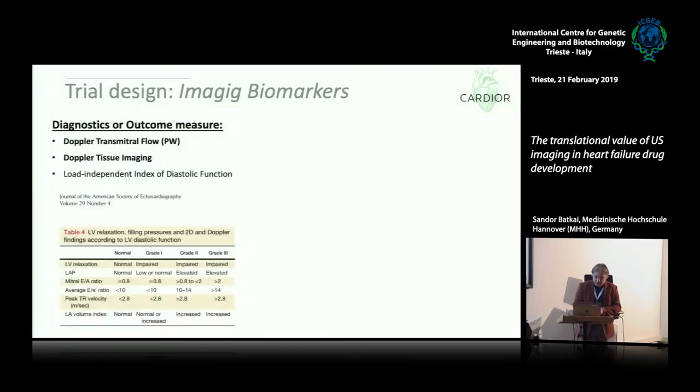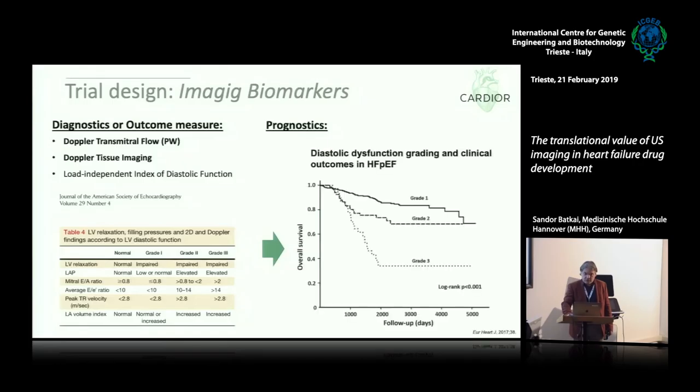Because when we see these characterizations based on these markers, based on these parameters, and then you see these different cohorts, the prognosis of these patients can be very different. So in an earlier stage, the survival is much better than in the third grade. So it gives you a population where it would be good to treat more aggressively, or use a different set of drugs than for these patients here.